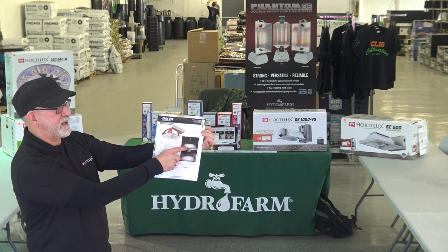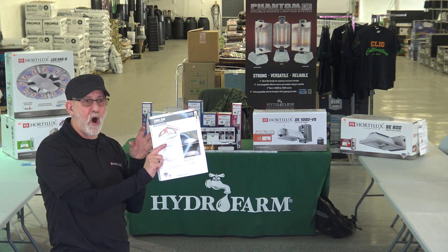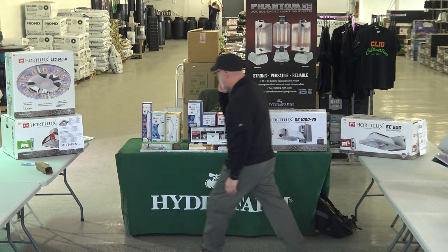There's no shadows, very evenly distributed light with no hot spots in our footprint. You guys have seen this, it's right on the box. We show it right on the box.